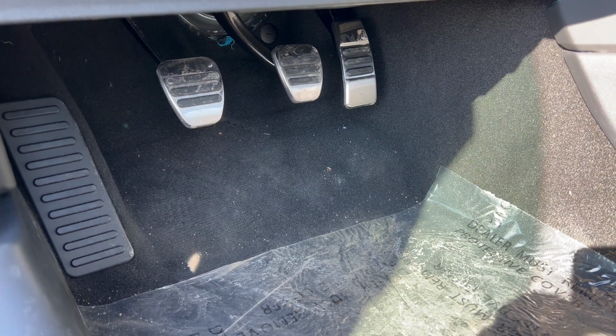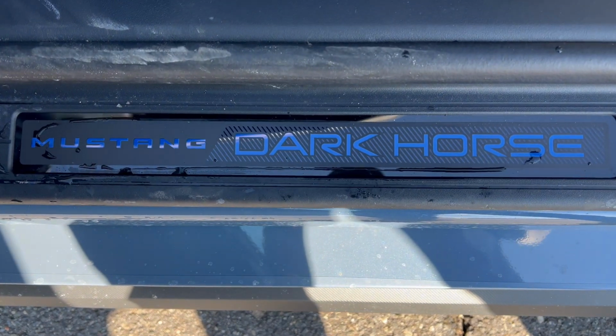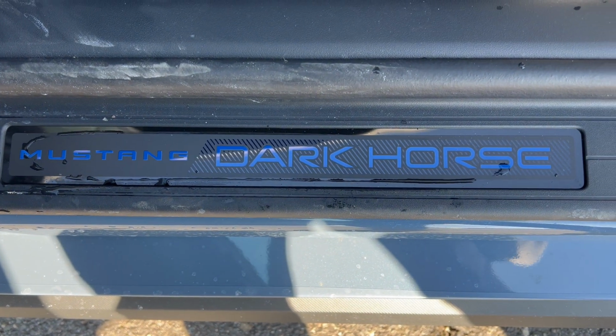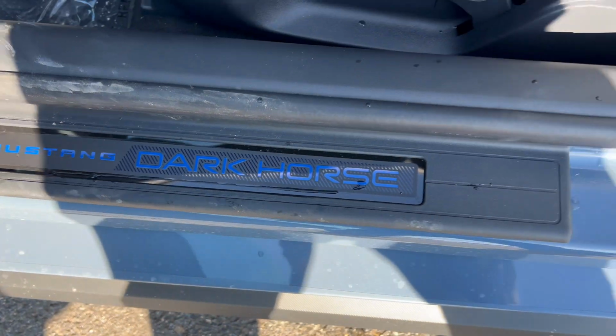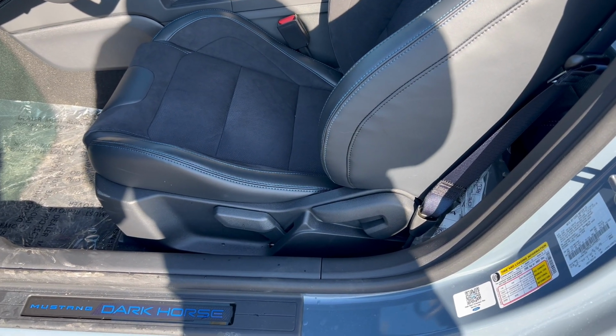With the floor mats in the rear of the vehicle at this time. We do have the Mustang Dark Horse door sill plate to welcome you to the vehicle. Lights up at night, looks beautiful. Recaro bucket seats, manual assist driver front passenger.